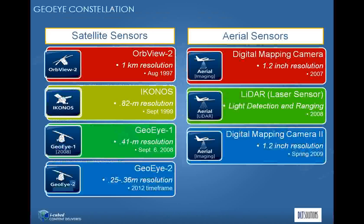So I briefly want to talk about some of the sensors that are available in the GEOI constellation. On the satellite side of the equation, they have the ORBView 2 satellite, which was launched in 1997. ORBView 2 is what we call a broad area mapping sensor. It has a 1 kilometer resolution, and it's really made for very large projects.